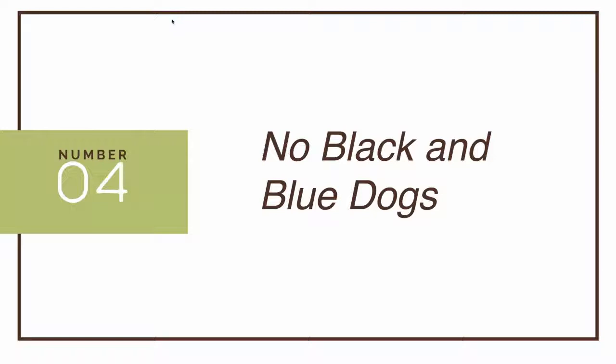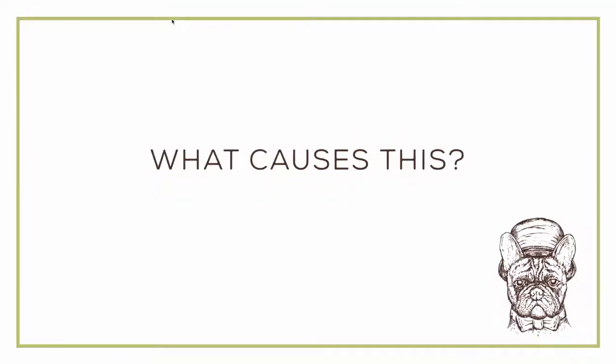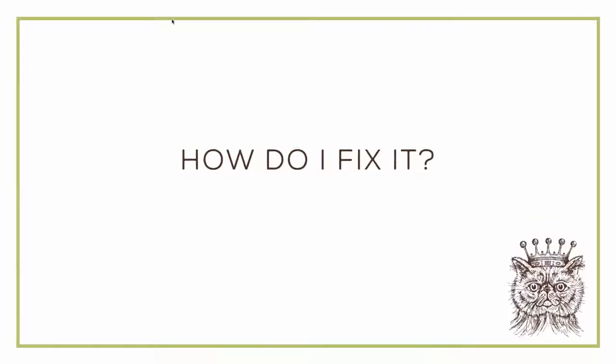Let's talk about black and blue dogs. Well, let's back up. What causes a dog to appear blue in a photograph? Now, this is really noticeable with black dogs, but obviously any color. But what causes this is photographing in shade. And when you photograph in shade, you just get the blue color cast. If you're not custom white balancing like we should be, then you might need to fix it, which I'm sure you're wondering, well, how can I fix it? Well, there are a variety of ways to fix everything.